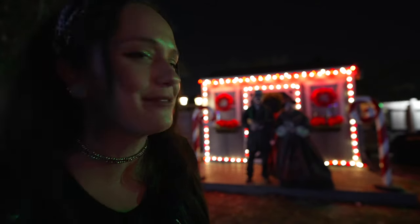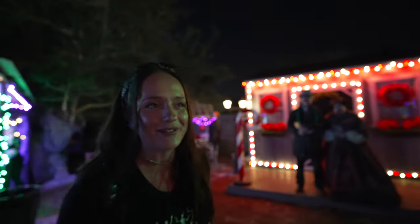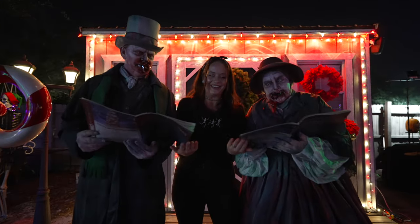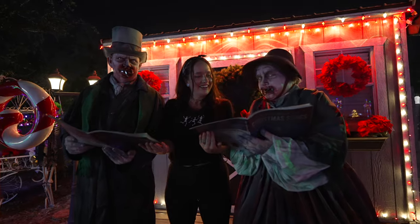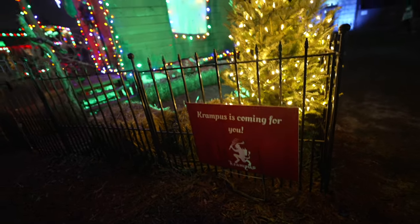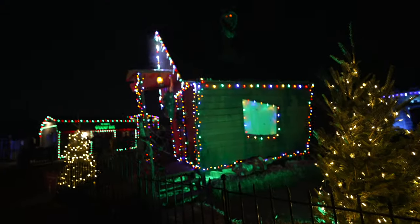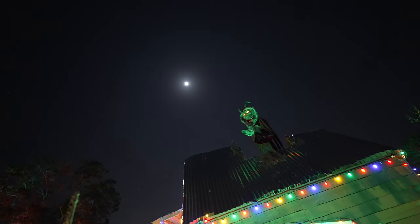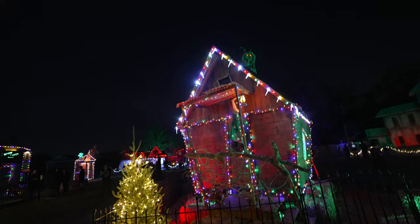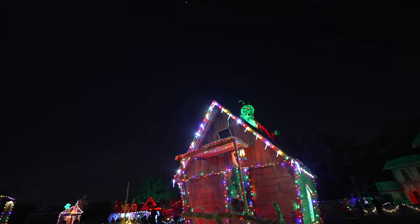Found some zombie carolers. I'm kind of freaking out, but we're gonna go get a little video with them. I feel like I need something too. Oh look, thank you. Oh my goodness. Krampus is coming for you guys. I think he's already came. I see him on top of the rooftop. Oh, here he goes. Here he goes.